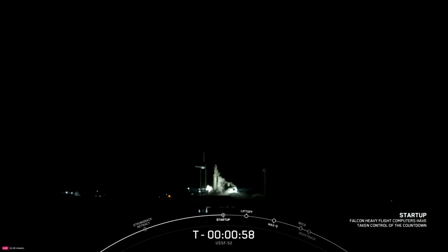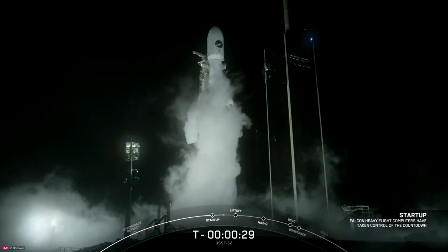Falcon Heavy is in startup. Great news, there's that call out. That Falcon Heavy is in startup. Now just waiting for the final call from the launch director. This is the mission director. Go for launch. And great news with that call out. All systems are go for launch of Falcon Heavy with USSF 52. T-minus 30 seconds.